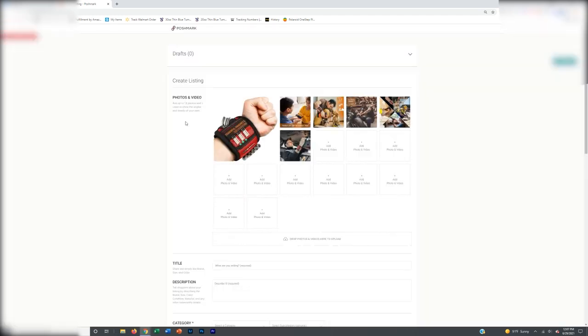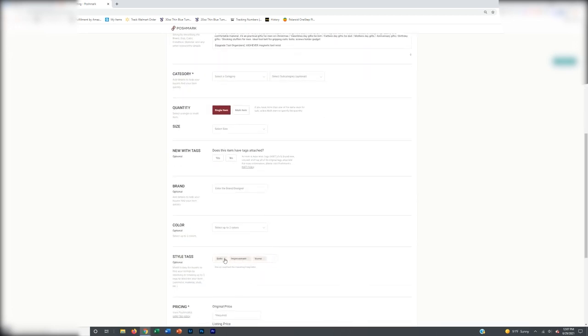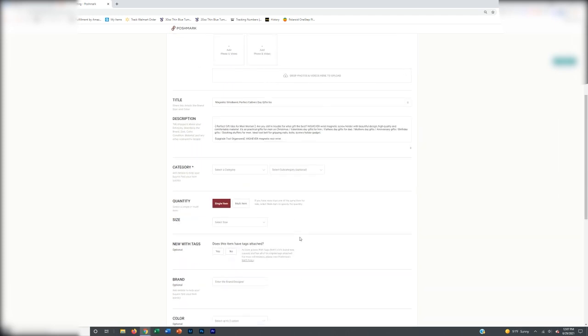It's going to post all the pictures in there for me. It's going to post the title. It's going to post the description. And it also should usually post the tags in there as well, or at least 3 of them, because you're only limited to 3 tags on Mercari and Poshmark currently, okay?